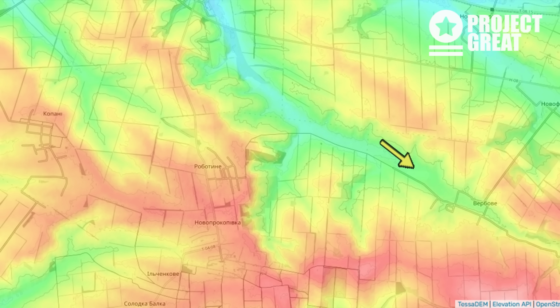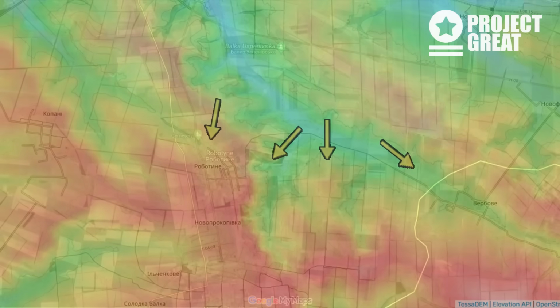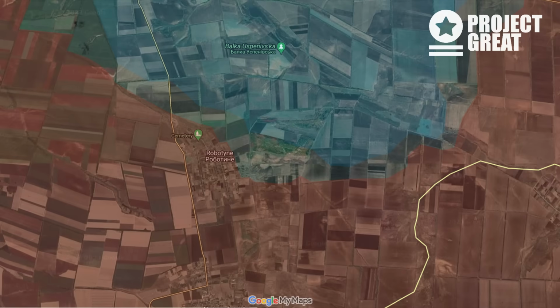They are attacking along the Verbove road, as here they are very near to the first defensive line. Second, they are attacking these fields, east of the village, as they are looking to bypass Russian positions in the village. Third, they are attacking from north and from northeast on the village itself. Now let's look at the recent attacks, but keep these things in mind.